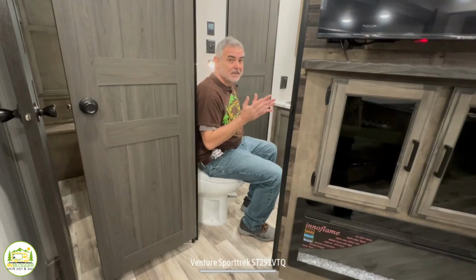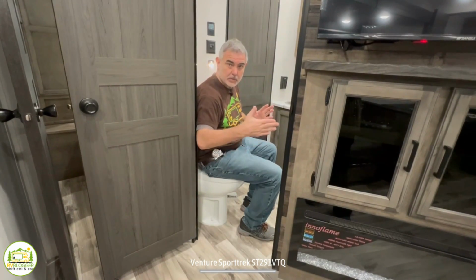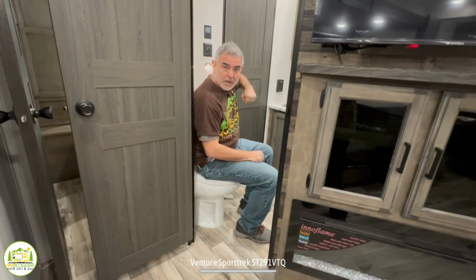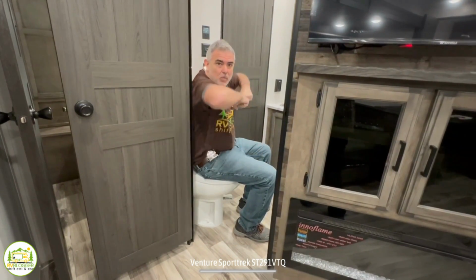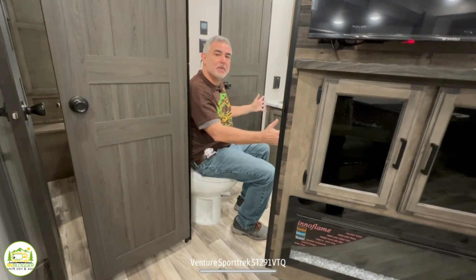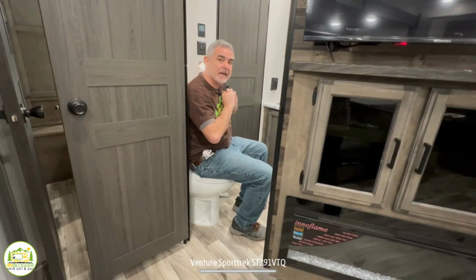Now the elbow test in here is a little bit light, especially with this door closed. I'm not going to pass the elbow test on this side. The other side I will, but you might hit the doorknob. But I don't know why you'd really be flapping your arms like a turkey in here anyway. But there's plenty of room in the bathroom, so you will not feel cramped at all.